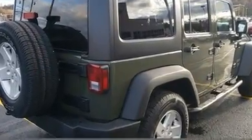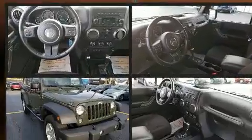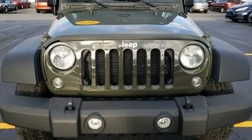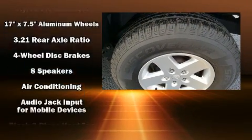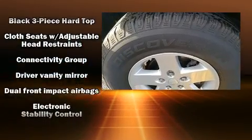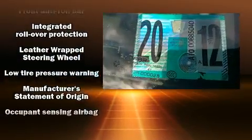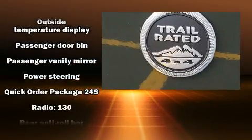Top features include a split folding rear seat, variably intermittent wipers, an outside temperature display, front fog lights, skid plates, and much more. Jeep also prioritized safety and security with features such as dual front impact airbags, integrated rollover protection, traction control, brake assist, ignition disabling, and four-wheel disc brakes with ABS. For added security, dynamic stability control supplements the drivetrain.